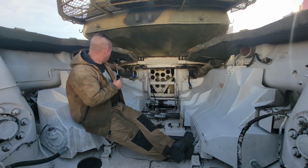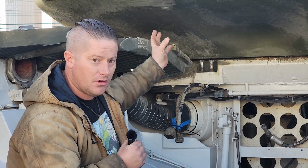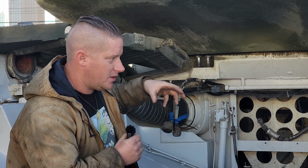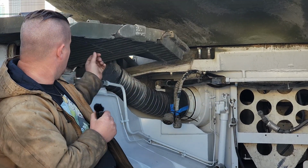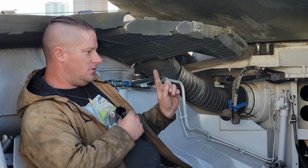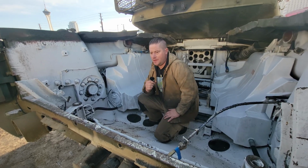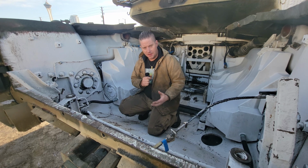So your air intakes are on the outside of the tank, but during your NBC procedure you can actually switch for air intake to be done and filtered through the inside of the tank, and then the main engine air intake after the filter comes out here into the engine. So again, the beauty of the setup in this tank is that it's all mechanical, nothing's electrical.